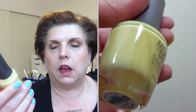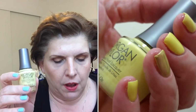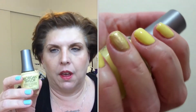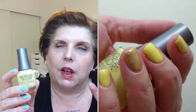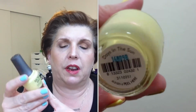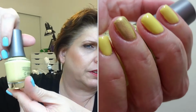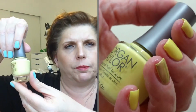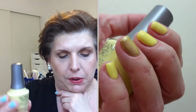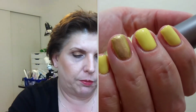Next shade is called Days in the Sun, and I've been really loving yellow polishes lately, but this one kind of fell below the standards that were set recently. This formula is a little bit chunky, and there are other yellows out there that are a bit better. Plus, this stained a little as well. This particular polish, Days in the Sun, is a pastel yellow with a pink kind of shift. So kind of grabbing that shift if I can. It was very pretty, but a little bit streaky, a little bit chunky. So not the best formula. So Days in the Sun.